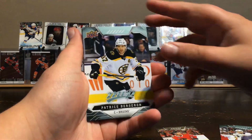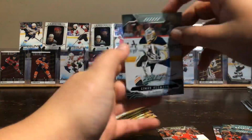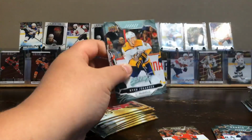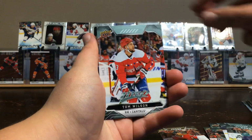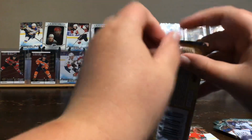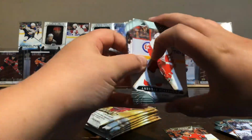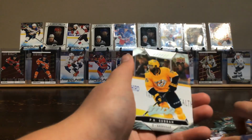Alex Tuch, Patrice Bergeron, Dante Fabbro, Brady Tkachuk, and Linus Ullmark. Pack number 3. Ryan Johansen, Evander Kane, Kevin Bieksa, Tom Wilson, and Jake Muzzin. Pack number 4. Andreas Athanasiou, Carter Hart, Claude Giroux, Elias Pettersson, and P.K. Subban.